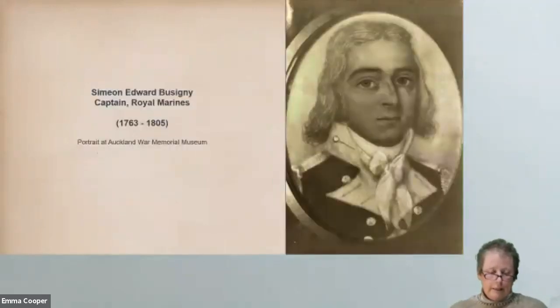Now this is Simeon Edward Bassigny, Captain of Marines. He was born in Liverpool in 1763. He was the son of Victor and Catherine Bassigny. Victor was a Swiss immigrant who had become a successful merchant. He joined the Marines in 1779 at the age of 16 as a second lieutenant. In 1780, he was in action.